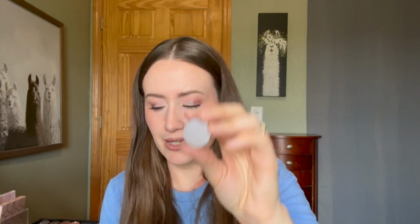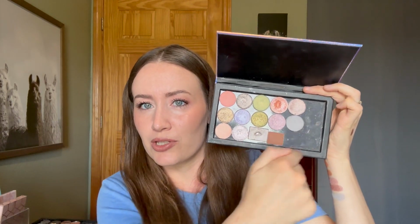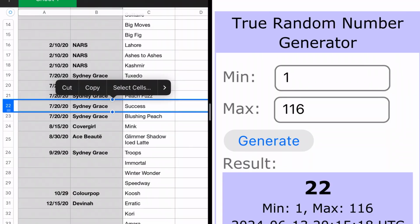This matte gray, which, you know, is another shade I'm not really reaching for so much in the summer, but I might surprise myself and create a look. Oh, that is just such high quality. I love these mattes. I was thinking that today when I was putting this Sydney Gray shadow through my crease. Oh, I love working with Sydney Gray's mattes so much. Okay, so this is what the palette's looking like. We still have some room, so let's keep generating.